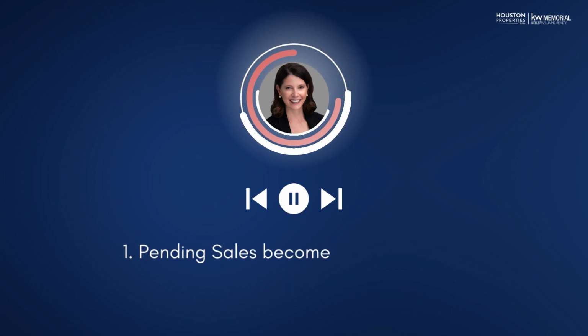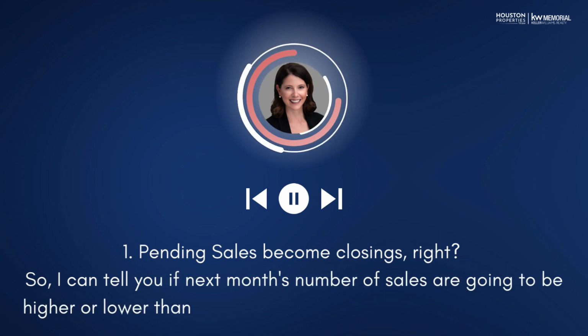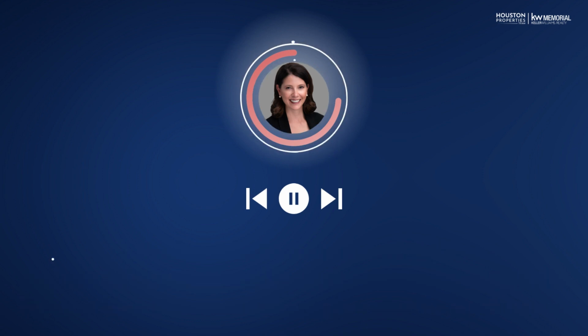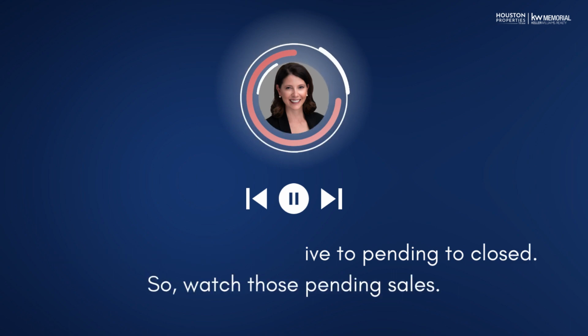Pending sales become closings, right? So I can tell you if next month's number of sales is going to be higher or lower than this month's based on what the pendings are, because it goes from active to pending to closed. So watch those pending sales.